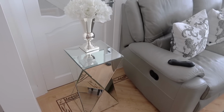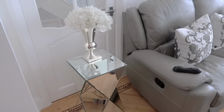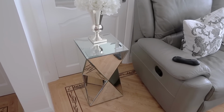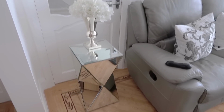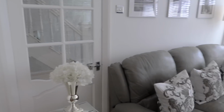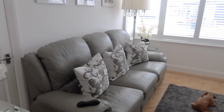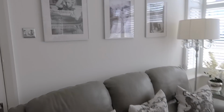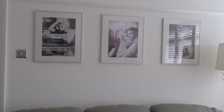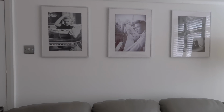I'll link similar down below anyway, but I've got that one, and there's another one that I'll show you in a second, the corner, which is a bit taller. But yeah, that's just that little corner. I'm never happy about that little table being there solely because of the door, but you know, it'll be gone soon.